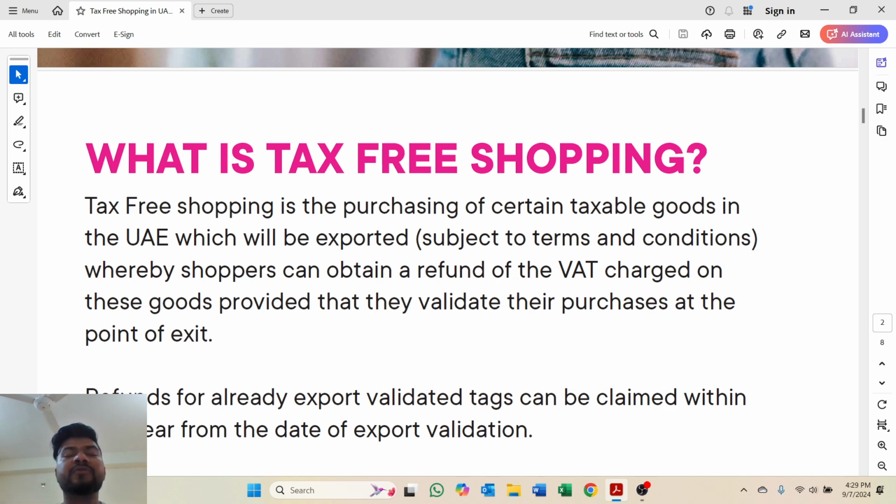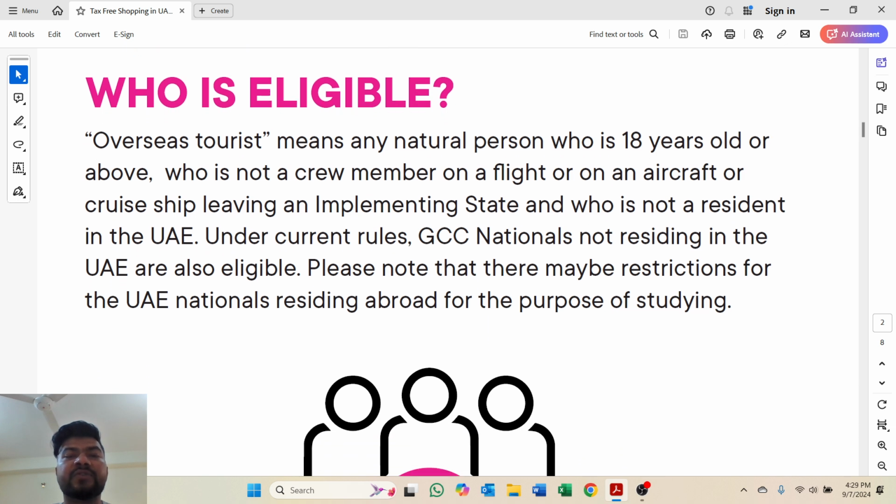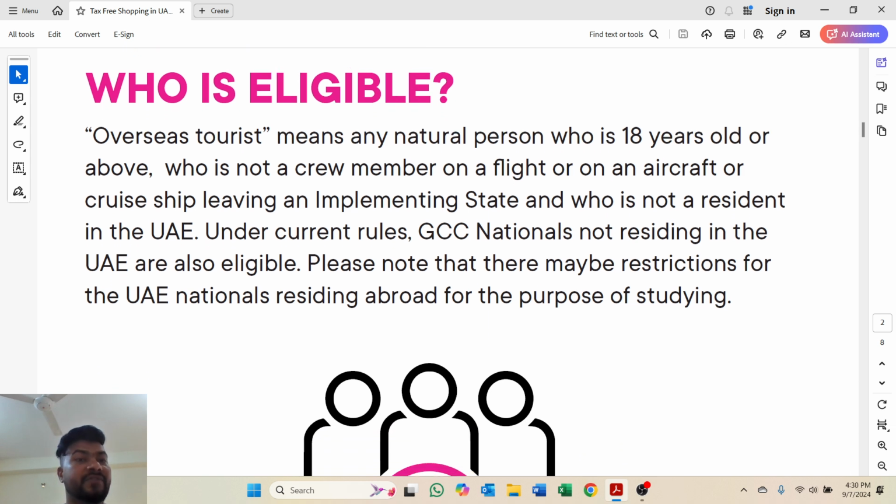However, you have to validate your purchases at the point of exit. Suppose you have already validated and exported the goods. In that case, your refund can be claimed within 1 year from the date of export validation. So now let's understand who is eligible for such a VAT refund.